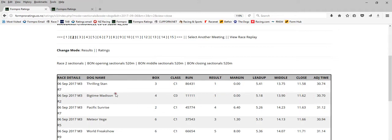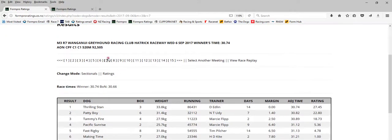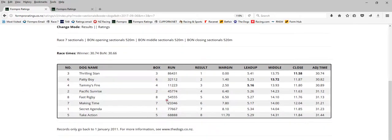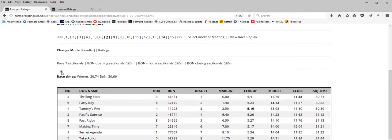Okay, let's look at dogs that have raced. Say you want to dig a bit deeper. Pacific Sunrise, say, on the 6th of September. That day, click on there. Takes you back to the race 7, and it shows the margin and adjusted times. If you click on the sectionals link, it'll show the sectionals for that race. So Pacific Sunrise ran home in 11.63, just a tad slower than the winner, indicating quite a good run from box 2. And Paddy Boy ran the fastest middle sectional, and just slower towards the end there. Okay, and Tammy's Fire ran the fastest lead up sectional. Right. So lots of information there.